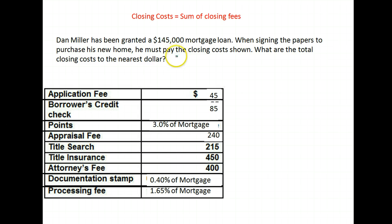Okay, let's take a look at some closing costs. Closing costs basically are just the sum of the closing fees, depending on what bank you're at, what title company you're working with. Those can be different items. So you just want to take whatever they say is included in the closing costs and add them together to get your closing costs. So here's Dan Miller.